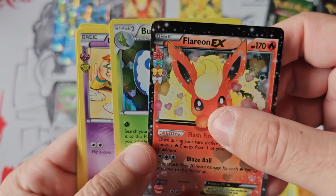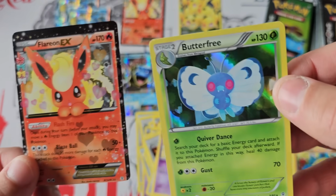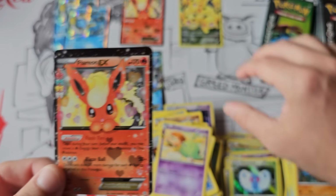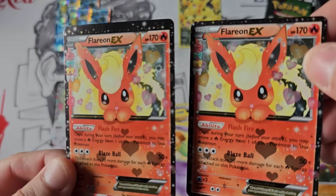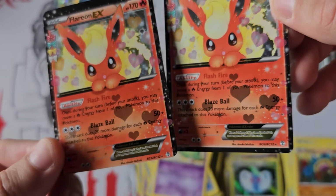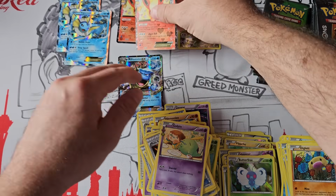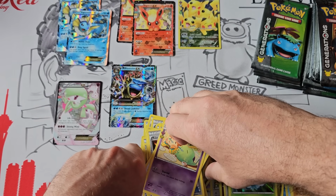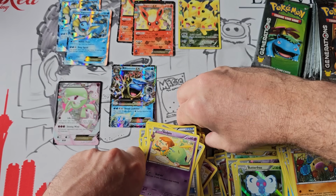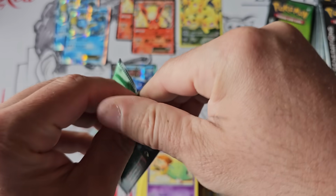Look at this, ladies and gentlemen, look at this. We have a major misprint Flareon, so we got the Butterfree. Dude, check this out, I've never seen, wow. Literally cutting the bottom of the card, there is no border on the bottom. That is wild. I don't know if that means anything in the Pokemon world. Is there like a Pokemon misprint group? Dang, that's a wild pull.